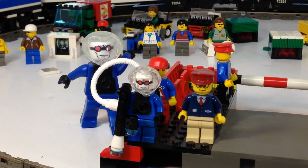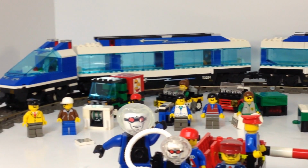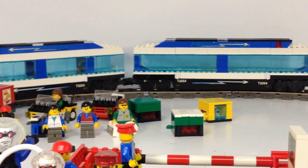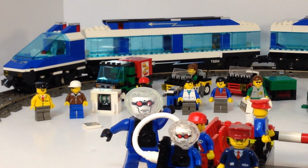Actually, it's not the Mr. Freeze train, but that's what I like to call it because of the ice blue look it has. It has those trans light blue windows and the blue and white. It just reminds me of Mr. Freeze and what he would want to have.